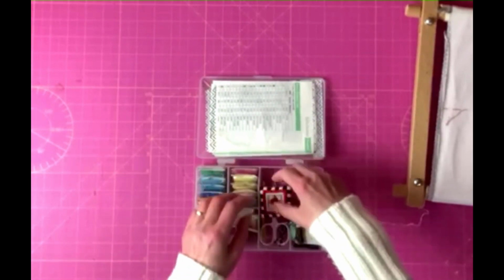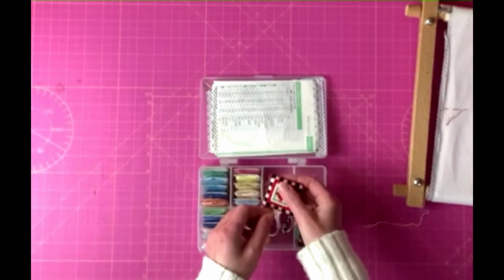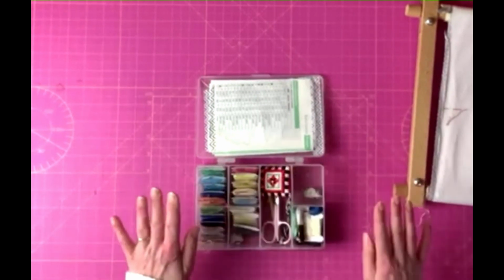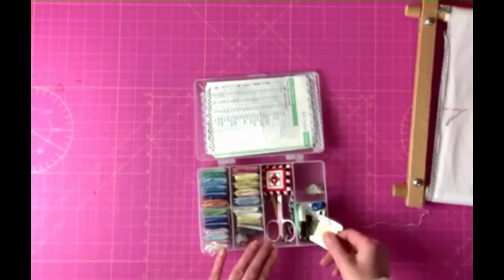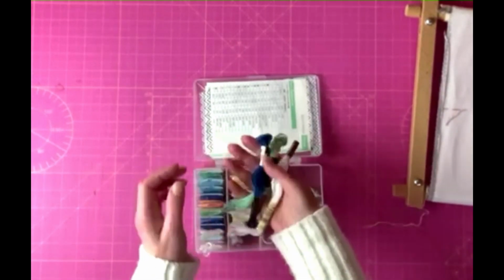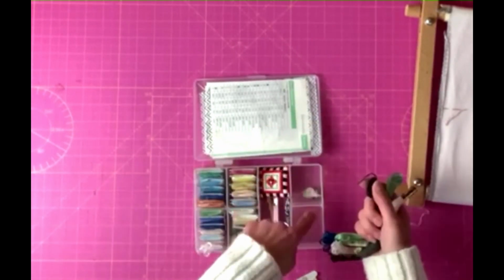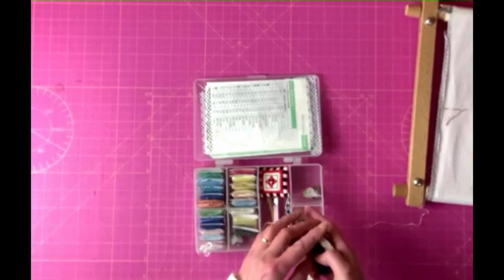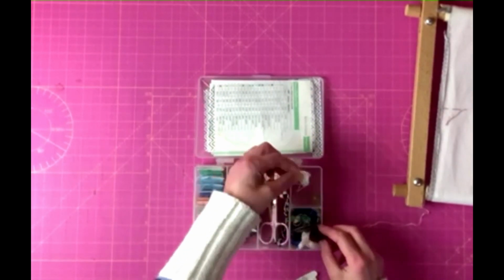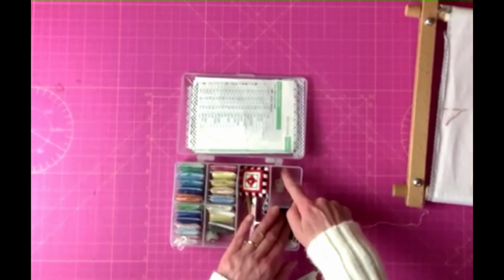And that works really well because I can then have everything to hand. This is the colour that I'm currently working on, and these are the ones that I've got more than one of, and they're just rolled up in this little section here. And then this one here is just my threads that I'm not going to use and they need to go in the bin.